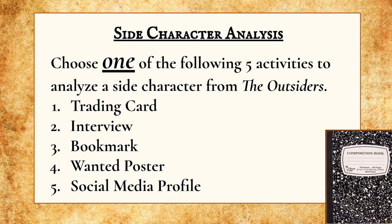So we're going to list 5 activities, the 5 that you see here: a trading card, an interview, a bookmark, a wanted poster, or a social media profile. You're going to choose one of these and use that activity to analyze a side character from the Outsiders. So we're going to go through them one at a time right now, and once we have seen all the instructions, go ahead, pick one, and do that in your notebook.